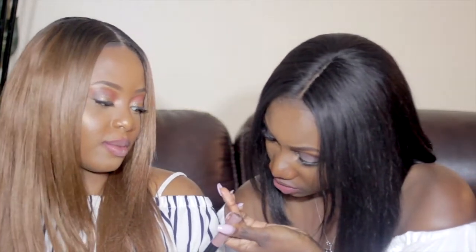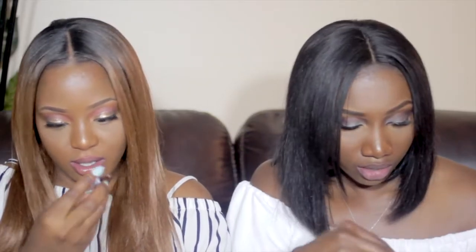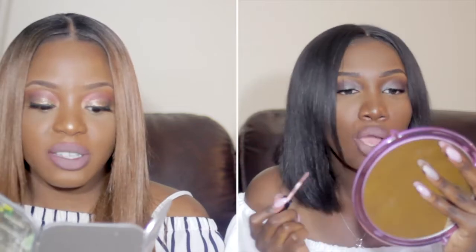So the next color that we're gonna do is Rave from Tarte. Usually with this color, I like to line my lip with Annabelle. I already lined my lip, by the way. So I'm gonna go ahead and apply it. It's moisturizing. I like that. Honestly, it doesn't dry out your lips. But this is why Tarte's the price that it is.